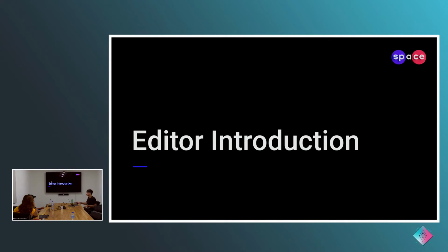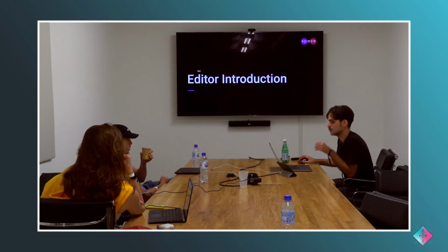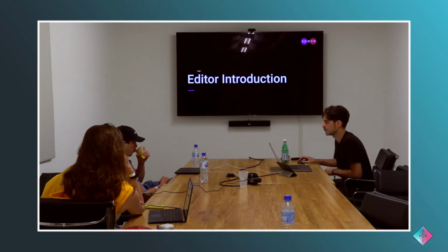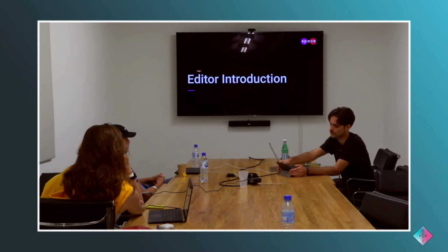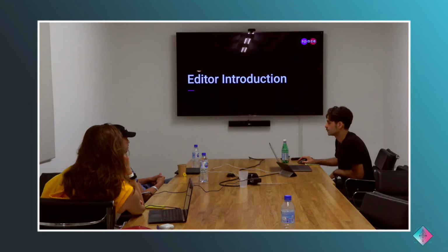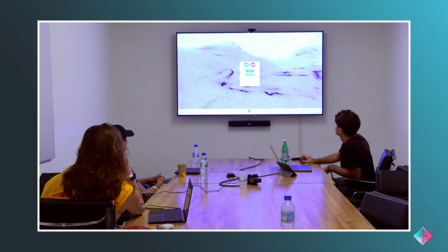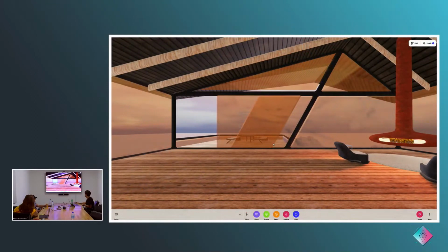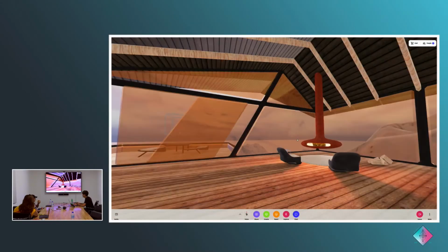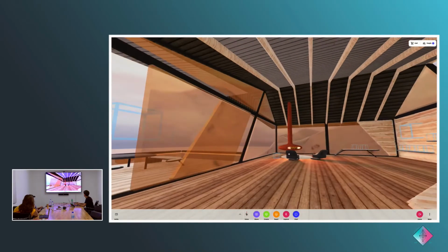So the editor introduction. Here I'm looking forward to show you how this works. So we will start by showing you a space. So this is a space in our system. It's quite user-friendly. I am using it right now from the user side, not from the builder side. So here you can move with the arrows, just as a regular shooter. This is a space I built recently.